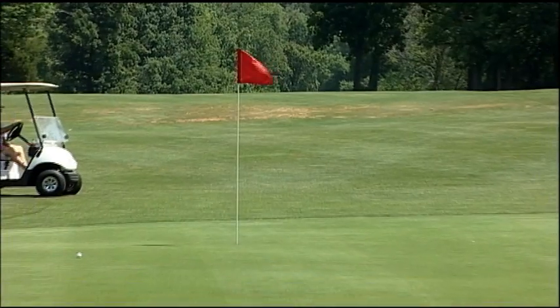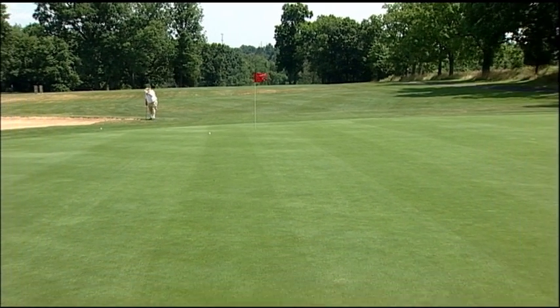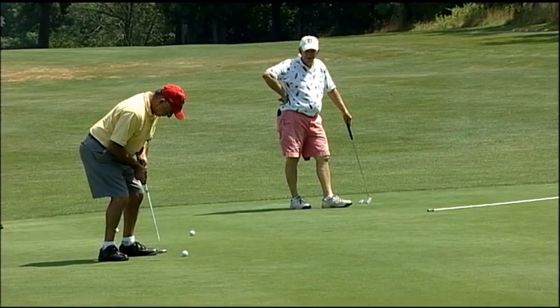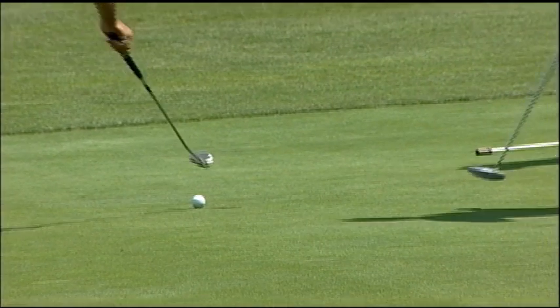The green is very large, slightly sloped from back to front and protected by a large bunker, short right. Pretty golf hole, not easy. Long hitters, I like to play as a par 4, but for the average golfer, it's a good test as a par 5.